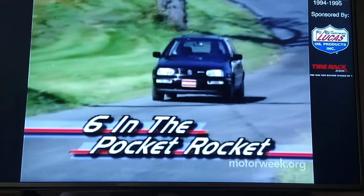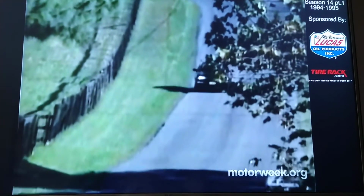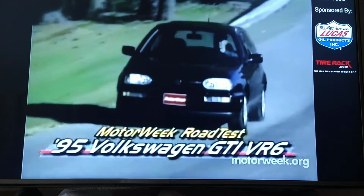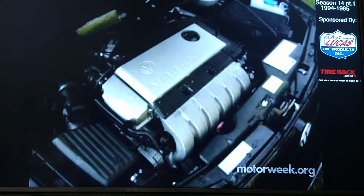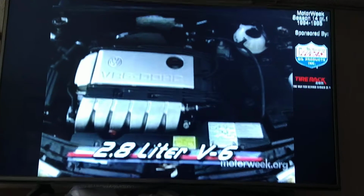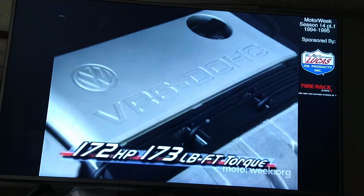It's been over a dozen years since VW invented the pocket rocket with the 1983 GTI. And while it was a performance car milestone, this '95 Volkswagen GTI VR6 has a lot more things going for it than the Rabbit-based GTIs ever did. To start with, 6 cylinders, 2 more than any previous GTI. And these 6 form VW's superb narrow-angle 2.8-liter VR6 engine. Dual overhead cams drive 24 valves to produce 172 horsepower and 173 pound-feet of torque.